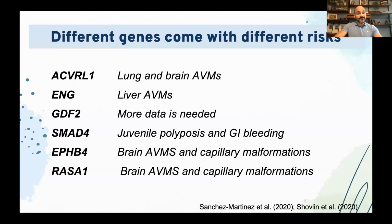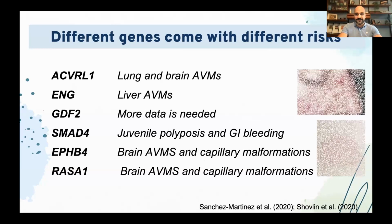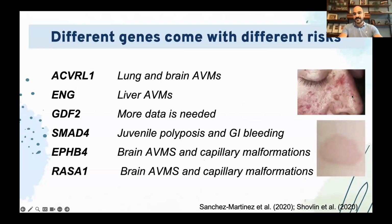And then again, the last two genes here, EPHB4 and RASA1, are both these capillary malformation AVM syndromes. And just to show you what the difference is, these are telangiectasias in the top, classic, a pretty severe case, but classic HHT telangiectasias. Whereas this image below shows a capillary malformation on the skin of a patient with one of these. I think it's a RASA1 patient, in fact. So they just look a little bit different. The pathways are a little bit different, and they can present slightly differently.